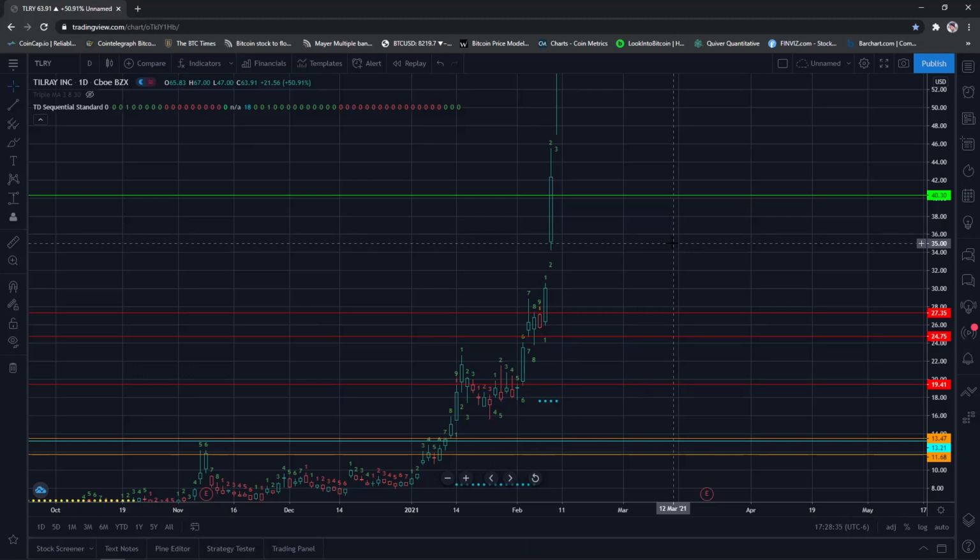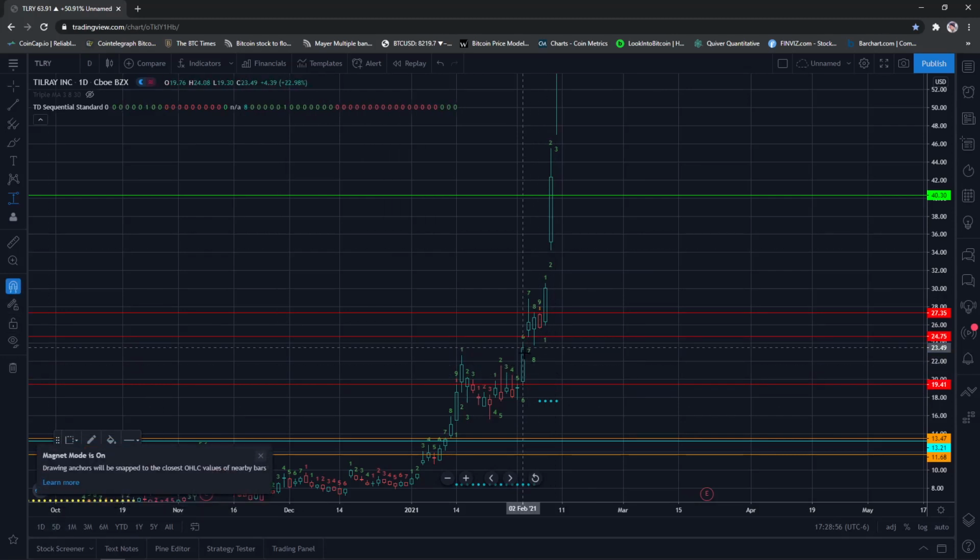So here could have been a good area. We had a 9, went up above, pulled back. We had a green number close above a prior green number, which could have been your entry. So you could have gotten in at 23.49, say 23. And then we had the 9, which was at 25. Say you would have gotten in at the top, where did it close? Yeah, here, and you would have sold at the bottom. That would have been a 9% return. Still good for 3 days.